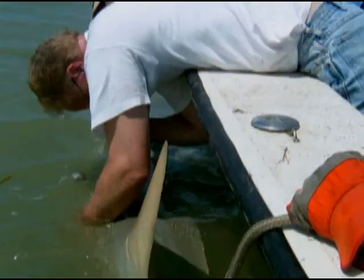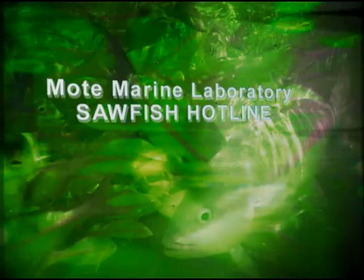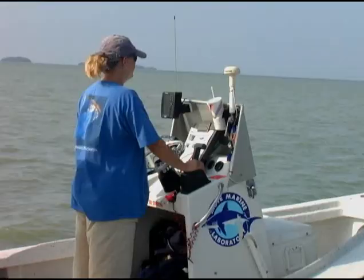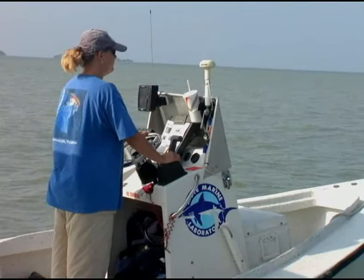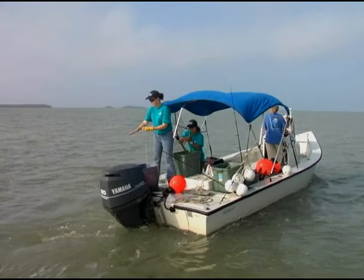If you catch a sawfish, or if you have a sawfish sighting, please call Mote Marine Lab's Sawfish Hotline at 800-691-6683 or email sawfish@mote.org. While you call, Tonya Wiley will probably still be fishing the banks and channels of the Everglades coast, searching for sawfish and catching sharks on long lines laid out across the sawfish's last refuge.